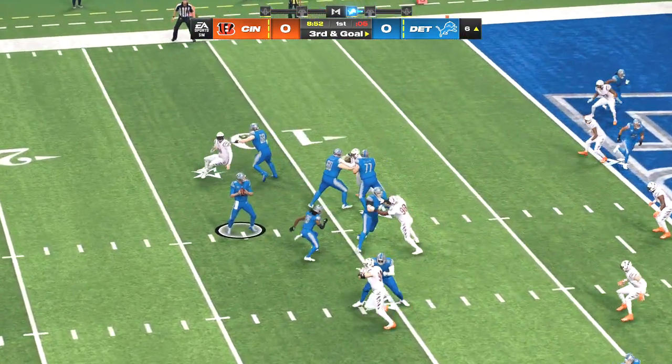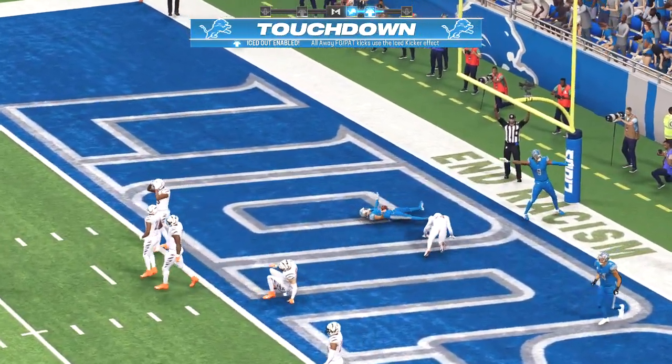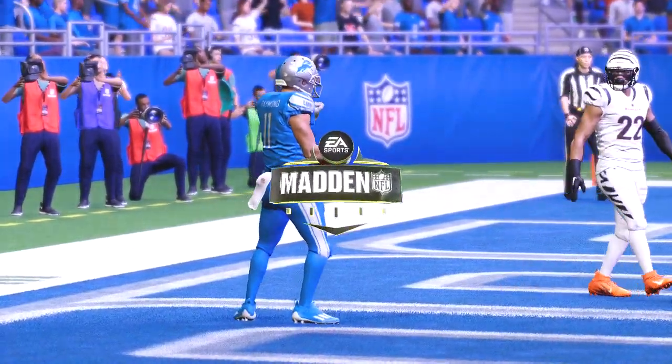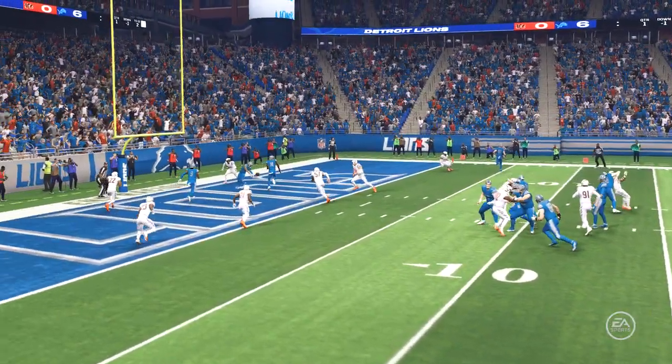Now Goff on 3rd and goal. He's got his man. It's caught for a Lion touchdown. Khalif Raymond from 6 yards away. And the Lions put the night's first points on the board as they take the early lead.